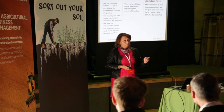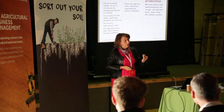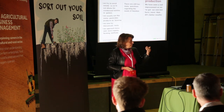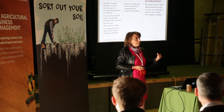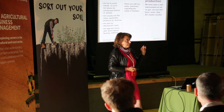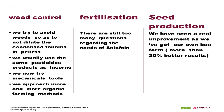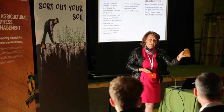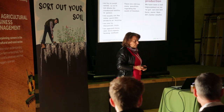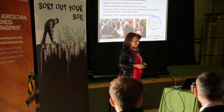Seed production, we have so much improvement since we've got our own bee farm, by 20% more results. So last year, we have been able to achieve a net seed yield of more than 1,200 kilos per hectare, which was perfect, you know. So we think the effect of the bees is perfect. The plant is very delicate, but for seed production, it is a very good opportunity.